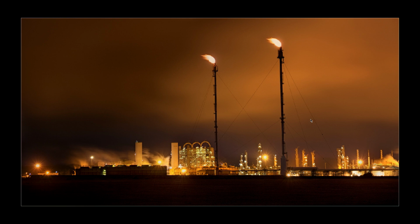Okay, nice night scene, power station, oil station of some kind. Works very, very well. Nice vertical, strong composition from the venting pipes. Certainly gives us an impression of height and size. You know, and in comparison to the rest of it, I think it is quite strong. Letterbox format works quite well.